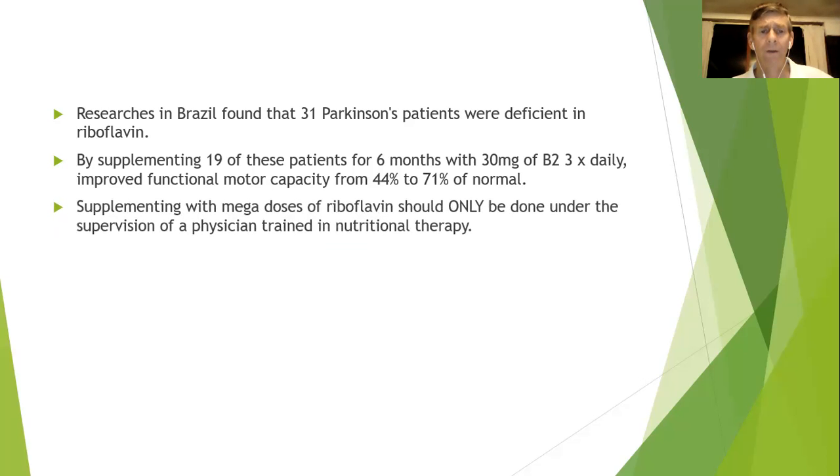Supplementing with megadoses of riboflavin should only be done under the supervision of a physician who is trained in nutritional therapy. So please check with your doctor. Not all doctors or physicians are trained in nutritional therapy. And if possible, maybe go to a clinical nutritionist or speak to a dietitian who has also had nutrition therapy training.